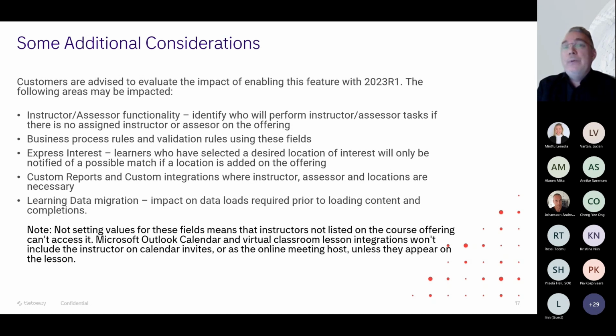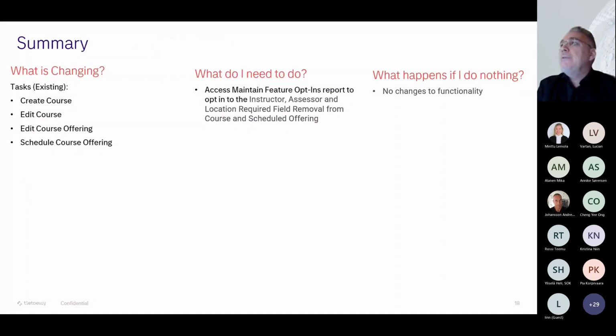So you can always think that if you want to modify the business process for the course offering, some of your courses will always need an instructor or location assigned in any case. Those are the kinds of considerations. Have a look, there's also a What's New post for this. But remember that you don't end up in a situation where the course starts tomorrow, but we don't have a location or instructor assigned to it yet.